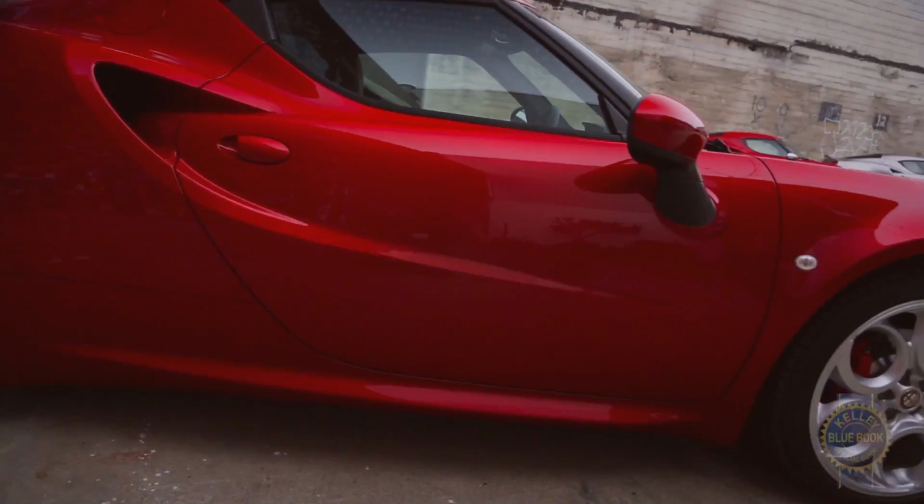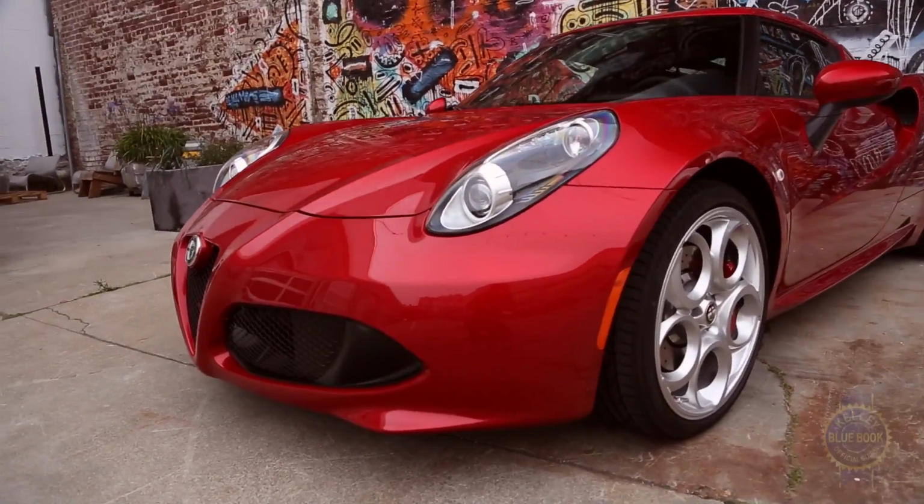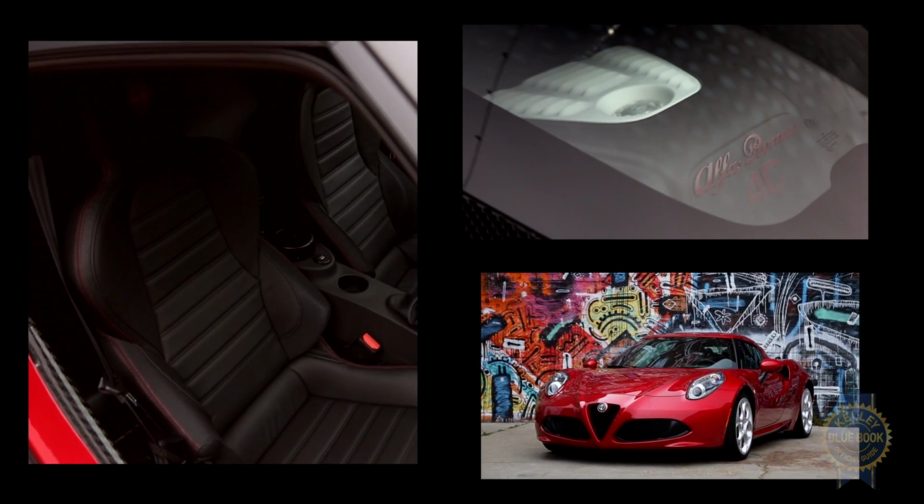Okay, technically Alfa did sell a minuscule number of extremely expensive 8Cs here a few years back, but Alfa has bigger plans. They'd like to be a mainstream player selling Americans a full range of vehicles, the first of which being the two-seat mid-engine Alfa Romeo 4C.